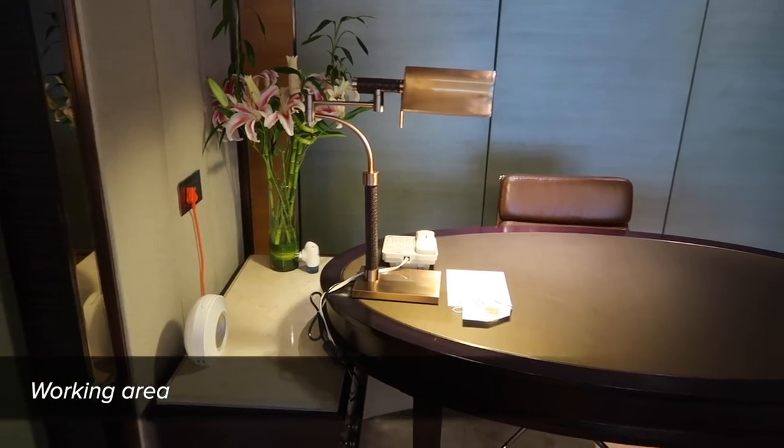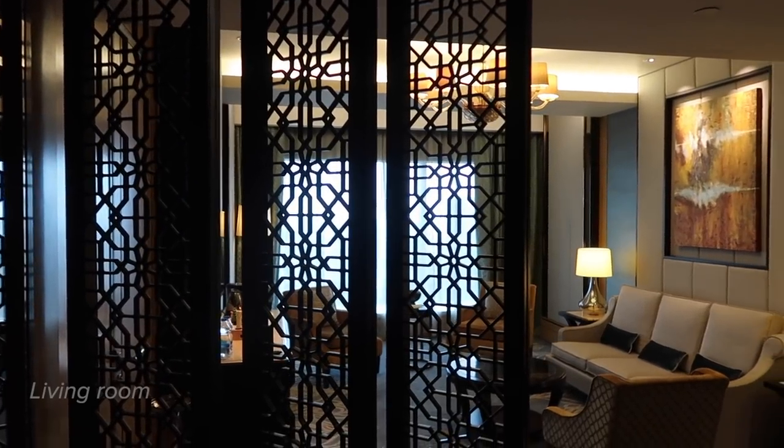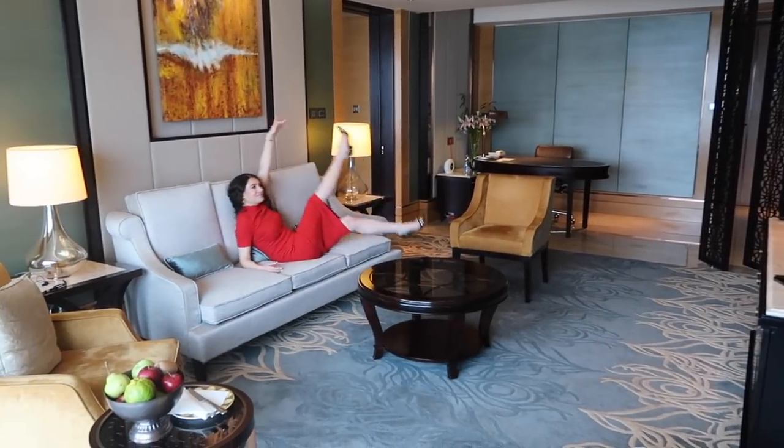Are you ready for this room tour? I don't think you're ready for this room tour because I'm not ready for this room tour, but we're gonna do it. When you come in, there's this beautiful working area. There's so much space, and actually you can even see the view from here, which I'm gonna show you in a minute. Moving on into the massive living room, because we're staying in the premier suite here.